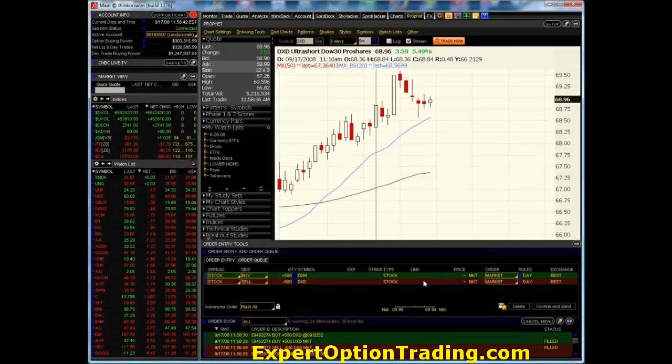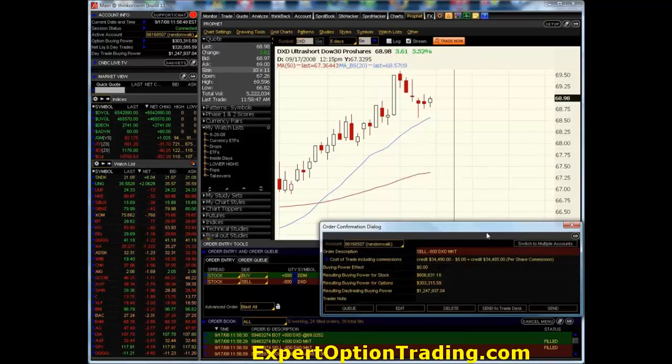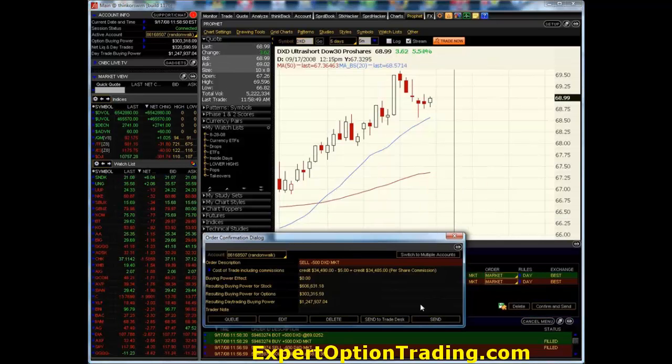Let's see if that holds true here. We should get a pop here any second. Keep this active in case I need to get out quickly. But I'm looking for a little pop up to 69.50, and I might just get it. We just have to be patient, because all of a sudden things did not look good on the internal scope. And when the internals do not look good, the market will turn and go higher. Well, in this case, lower. My stock will go higher because it's the Proshares Ultrashort.